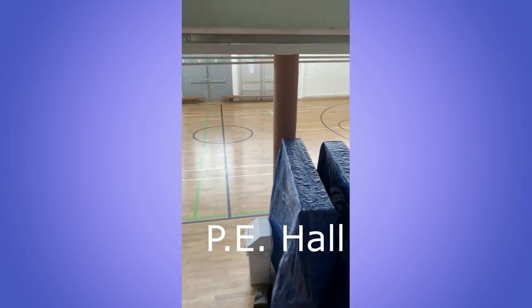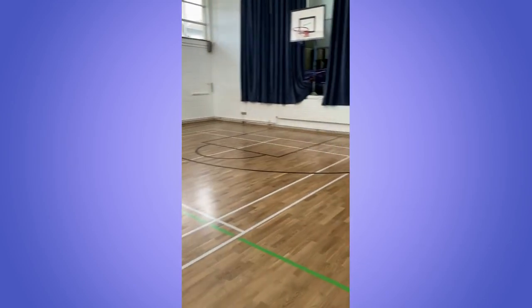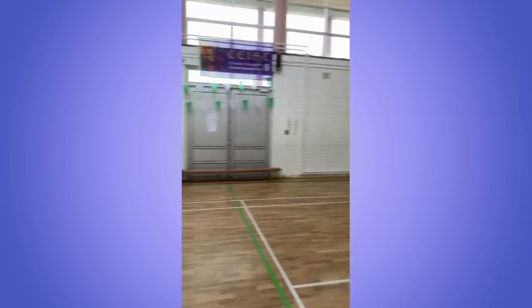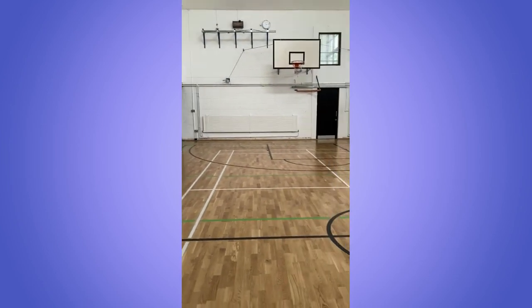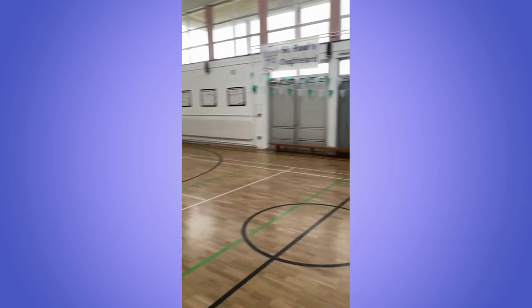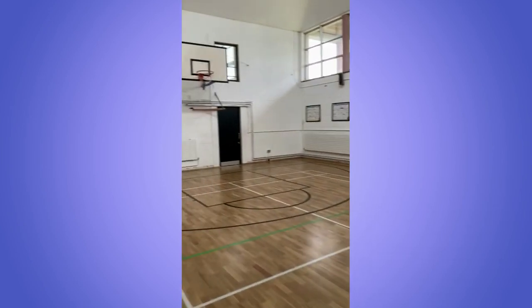This is our PE hall. So you can see on the right hand side, those are table tennis boards, just covered up for the time being. So as I said, it's the PE hall. So you might be doing some of your indoor PE lessons in here. If it was maybe a rainy day, or if you were doing a particular indoor sport, this is where you will be. So a lot of your PE will take place outside, in the courts and in the Astro as well, where I was showing you.